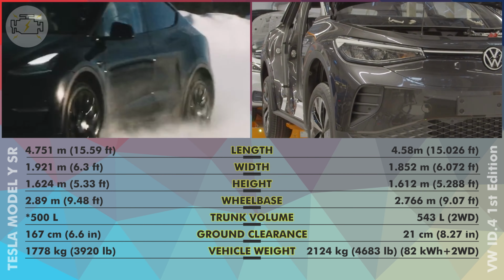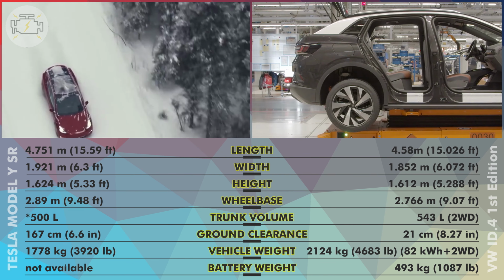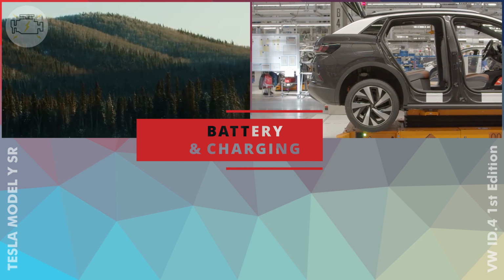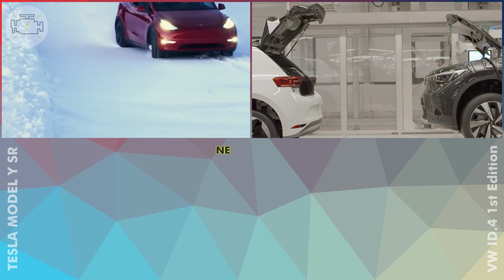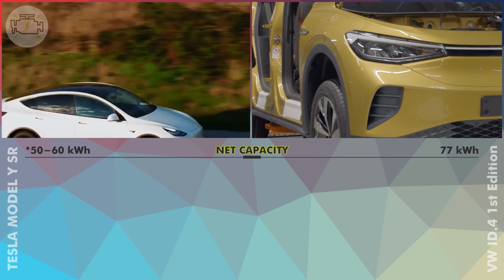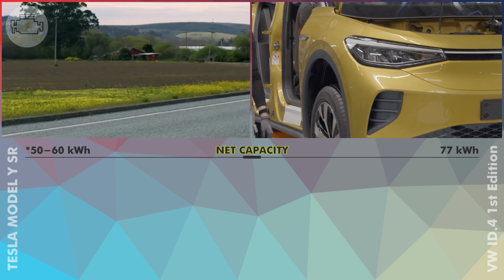Unfortunately, the battery pack weight data is not available for the Model Y, while the ID.4 battery pack weighs 493 kilograms. Battery and charging. The net battery capacity of the ID.4 is 77 kWh, while the estimated net battery capacity of the Model Y standard range ranges between 50 and 60 kWh.